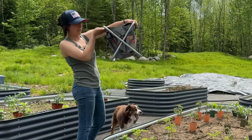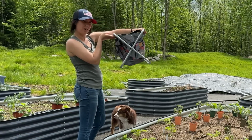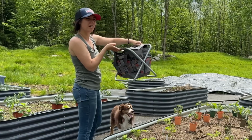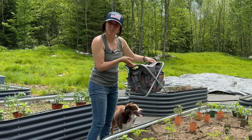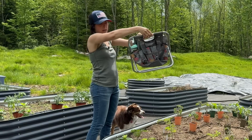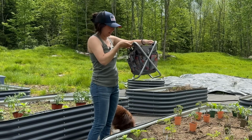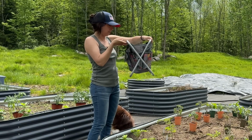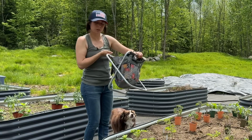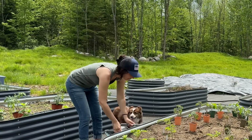I had picked myself up a little gardening stool on Amazon a while back. I like to sit down, not feel bent over, or maybe the ground's wet. So I got this. It's got like a little tote bag on it, and I have my water, and I have a bug net in case the bugs get too bad around my head. I can put my seed packets, all kinds of things, my tools and all that in here. So I have that.